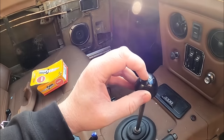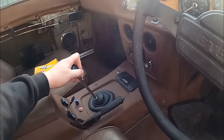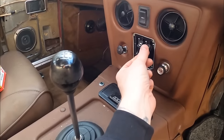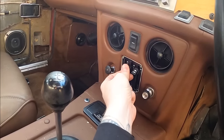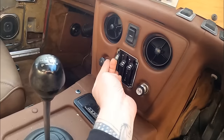Gears. Reverse, 1, 3, 2, 4. That's a weird way of saying it, wasn't it? Does that work? 1, 2, 3, 4. Nice! Look at these diamonds here. Emeralds. That wants to stay on hot. Okay. Don't want to force that. I've just broken that, whatever that was.